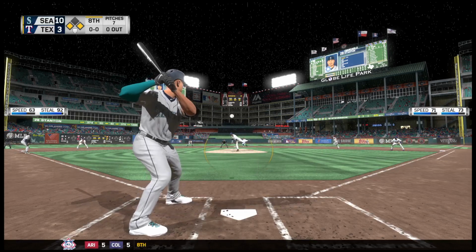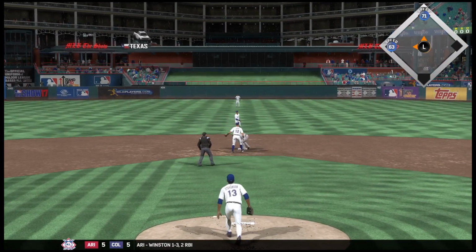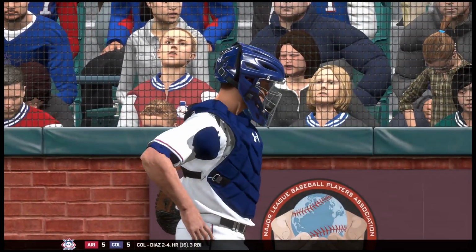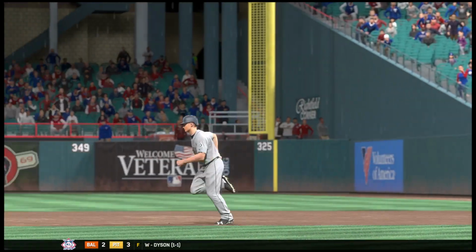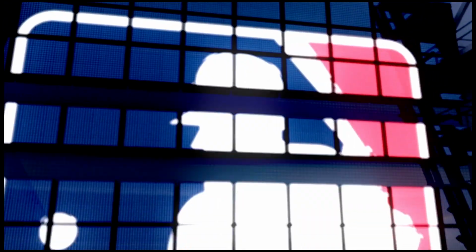Giancarlo Stanton now. Pitch inside, the throw. He's safe. Way late, and he's in there easily at second. Really forcing the issue with that steal of second. They already had the guy on third, so now two runners in scoring position, and there aren't any force outs other than at first. Pretty good chance to drive in a pair right now.